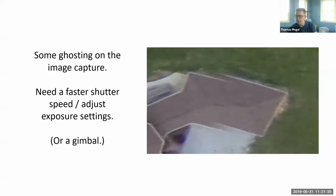I need to play around with some of the settings. Because I'm not using a gimbal, the drone is unsteady in flight. There are all these little micro adjustments that it's making as the wind takes it and whatnot. So I need to set the shutter speed a little bit faster. You can see a little bit of ghosting here.